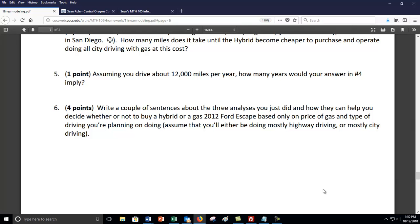The answer, as always, with something like this is it depends on a lot of things. Are you predominantly going to be driving stop and go city driving? Then a hybrid does make sense. It's going to pay for itself much more quickly. Is the gas where you live expensive, or do you plan on it being expensive? If the answer is yes, you should get a hybrid, because if it's city driving.